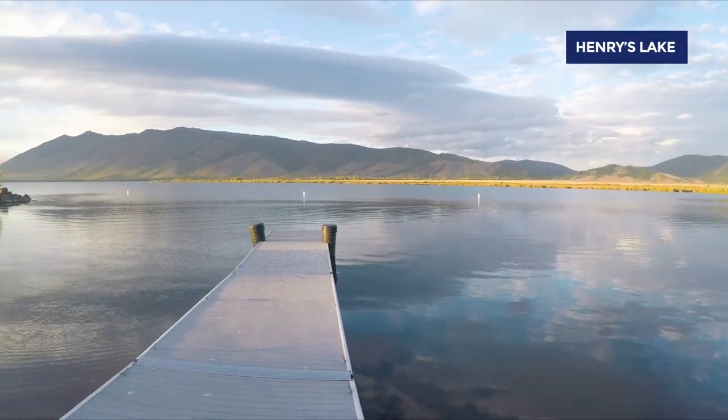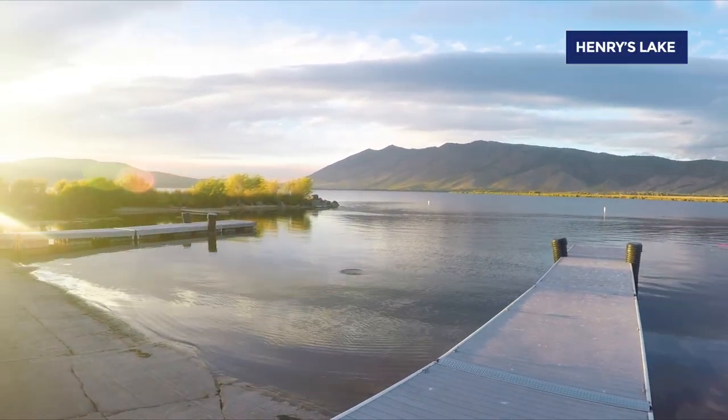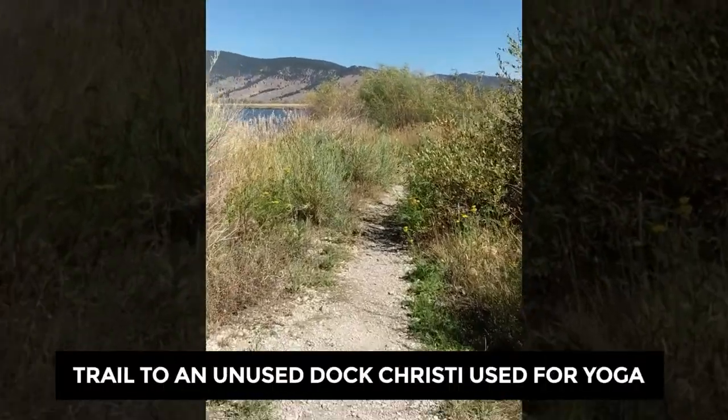We only planned on staying here for the 2 days we explored Yellowstone, but because the people were so great and we loved being here so much, we stayed for 5.